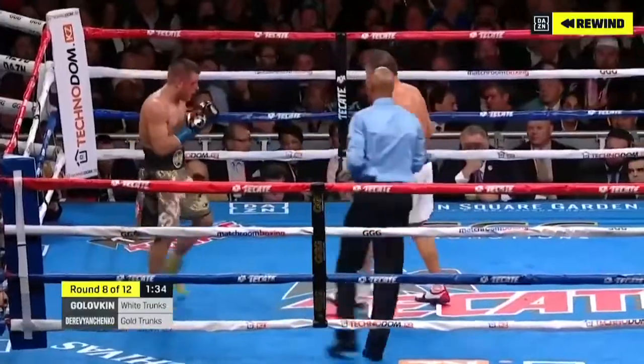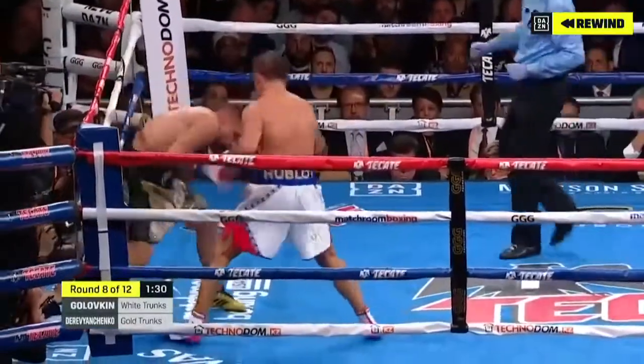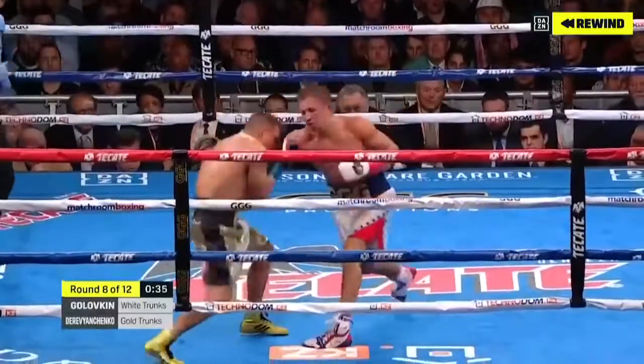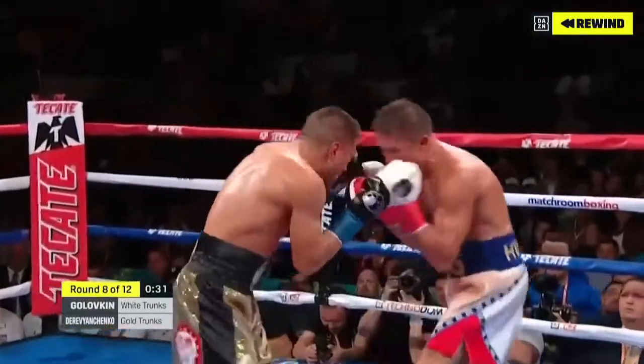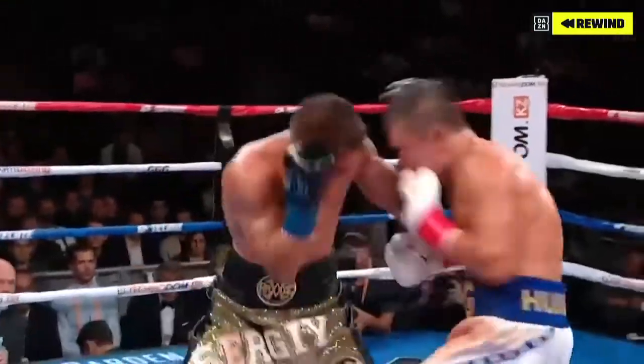Can Gennady Golovkin pull this out? He is being severely tested. Everything is on the line. These judges are looking at this so closely, and these are difficult rounds to score. That can happen. That's what Derevyanchenko and Andre Rozier expected.